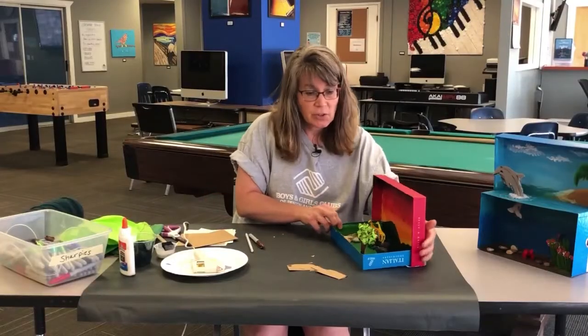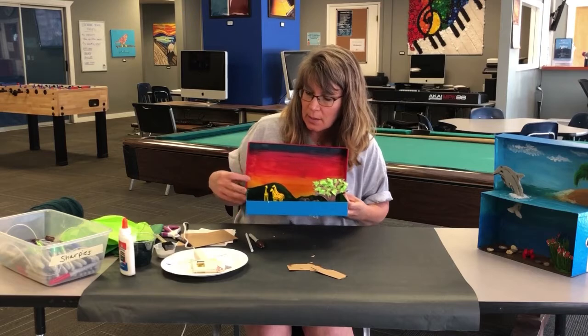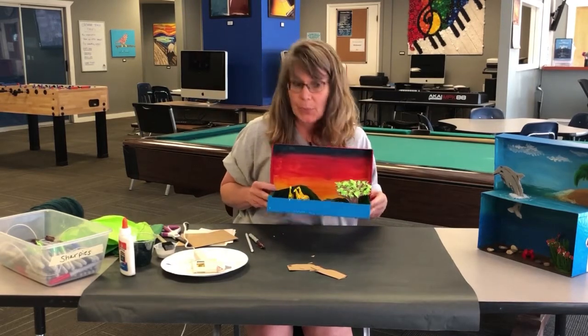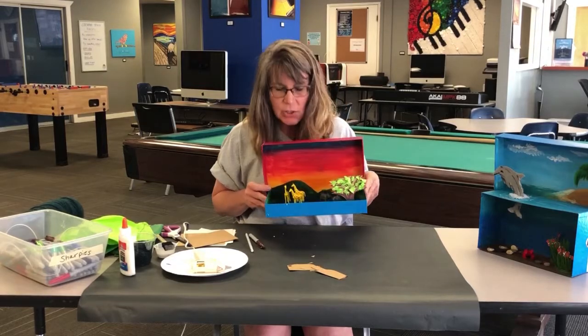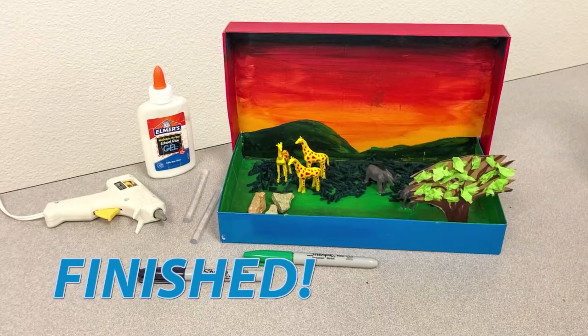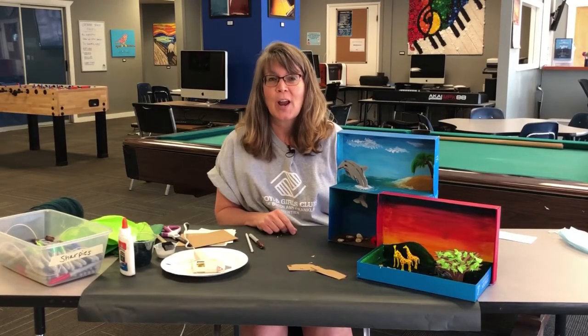You can add as much or as little to your scene as you want, but there's a basic diorama, African savanna. I have a tree, some animals, some grass, lots of texture. It's totally up to your imagination how you want to make your diorama.